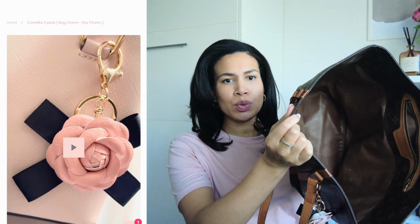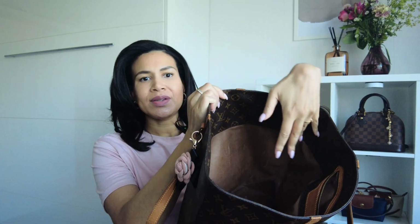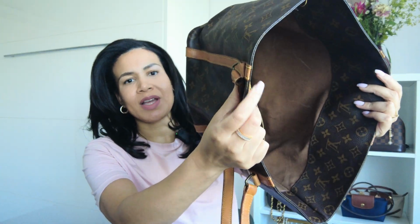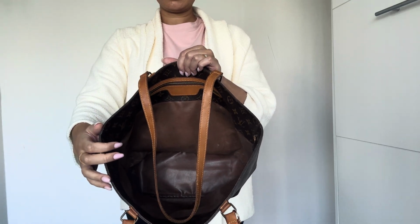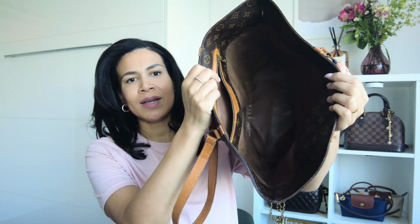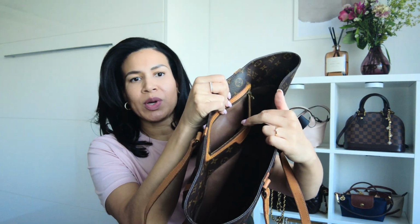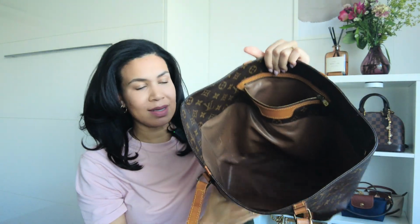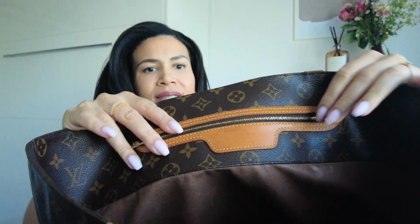And just like the Neverfull, it is an open tote, so it doesn't have a zipper. Now this one has a sort of coated canvas as the interior lining. Is that the best way to describe it? It doesn't feel the same as the monogram, but it is some sort of coating in there, unlike the Neverfull, which has a fabric interior lining. Then you have one zipped pocket here, which is actually quite deep. So you can use it for your phone, maybe your keys, things that are better off being in a zipped pocket. This is the Made in logo.